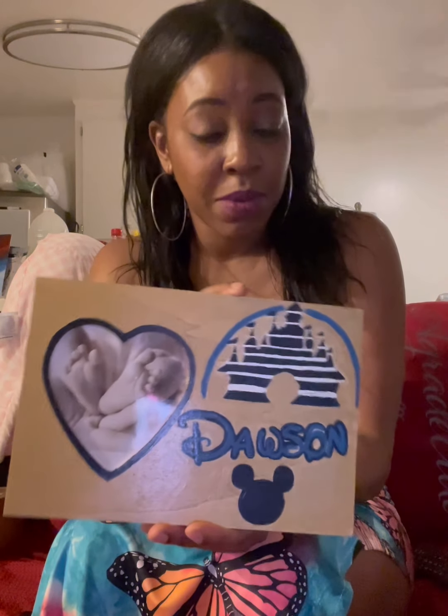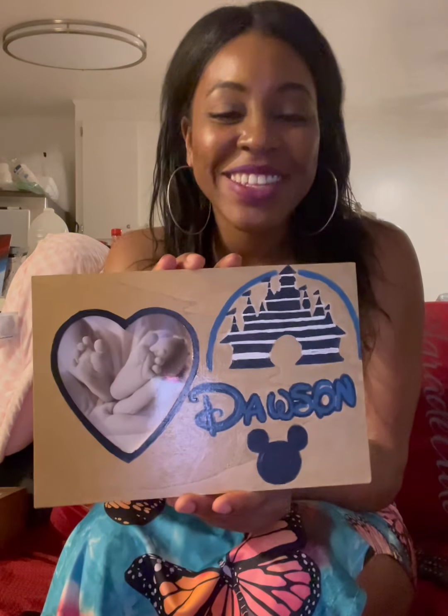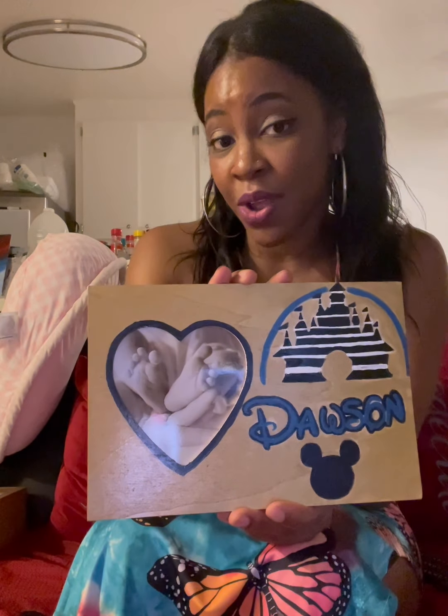Now you can put your own picture inside of there, obviously. This is a generic photo that it comes with, but I put the Disney little castle on there and my cousin's baby shower. She's naming her son Dawson, and plus I put Mickey Mouse. It was very simple, it's very cute, and I hope she'll love it, honestly. So this is the personalization that I was talking about.